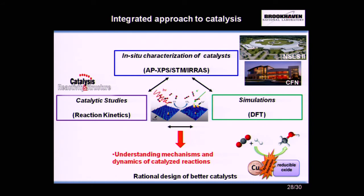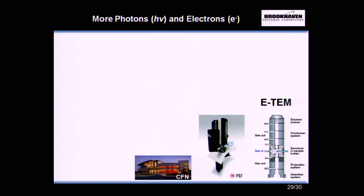This takes us closer to the grand challenges proposed by the Department of Energy for the 21st century, and also allows us to start to propose ideas for the rational design of better catalysts, such as looking at combinations of copper with reducible oxides that would create interfaces that would give a much more efficient catalyst for the hydrogenation of carbon dioxide to methanol.